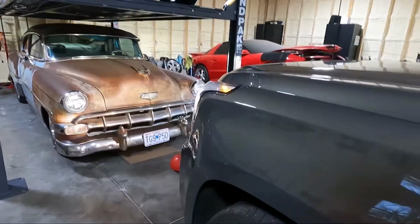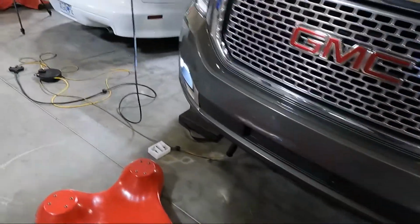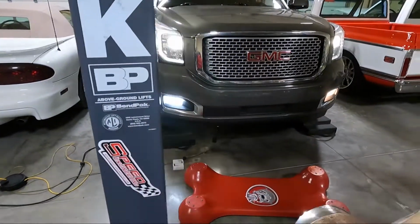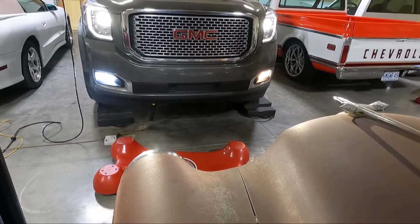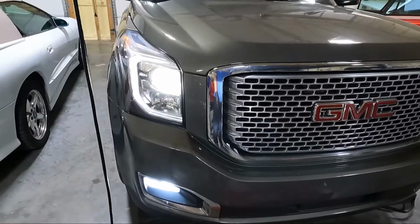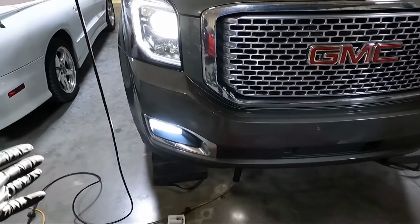All right. Okay, so there's the original. And there's the other. Yeah, definitely a difference here, guys. Now, will that make enough difference driving? We'll just have to see. We still have those HIDs for the driving lights, which I wasn't impressed with. So I'm hoping.